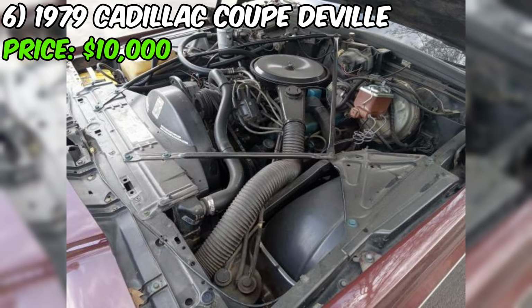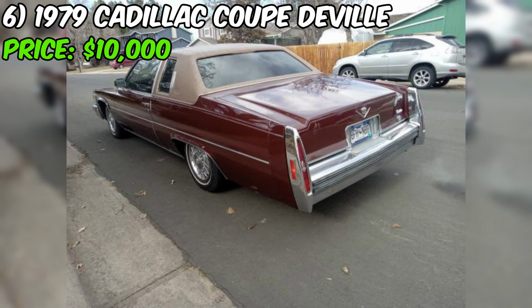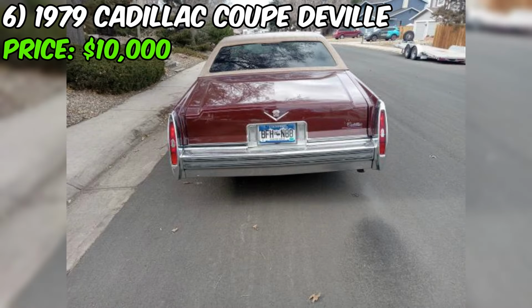The seller is firm on the price and isn't interested in trades, which suggests that they know what they have and aren't willing to compromise. One thing to keep in mind is that this car is located in Aurora, Colorado. If you're not local to the area, you'll need to factor in the cost of transportation when considering the overall price.